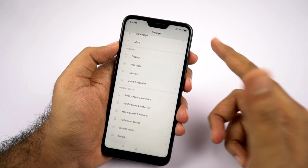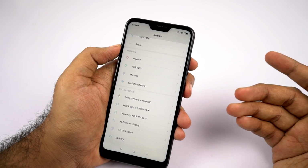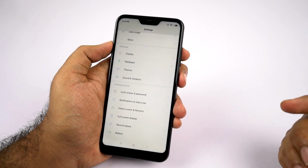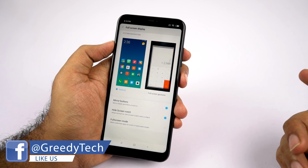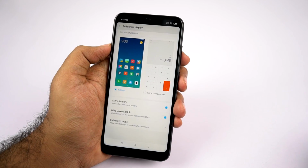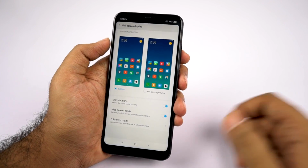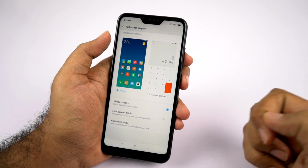Now the notch on this phone is definitely the highlighting features of this phone. But for some reason, if you don't like it and if you want to hide it, here's what you need to do. Go to settings and then select full screen display. From here, enable this toggle. Once you do that, you'll see a black tint or a black background for the status bar. And now the notch is pretty much hidden. Now I personally don't have anything against a notch, so I'll just leave it there.